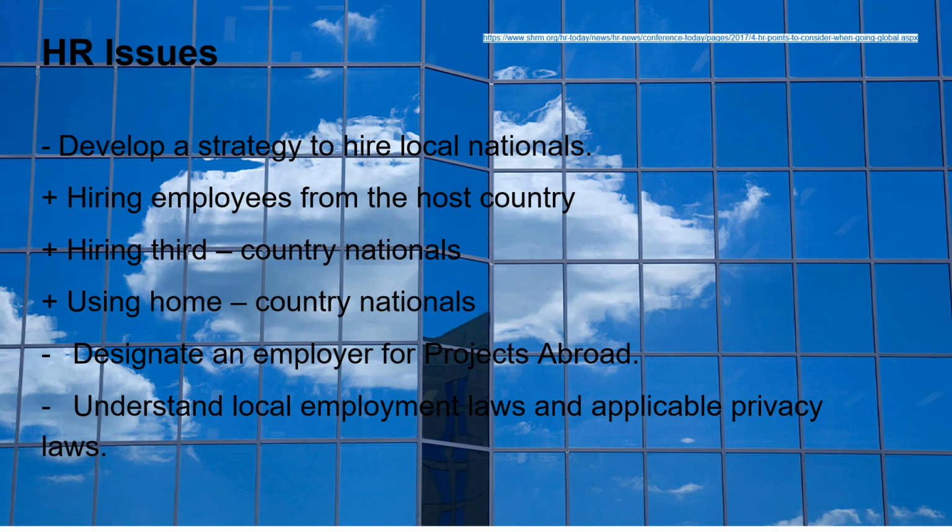Examining our HR, we understand the importance of using host nation employees in Australia and host nation employees in the Swedish firm. Our use of an expatriate CEO from Australia is designed to make sure that our company vision is carried out successfully.